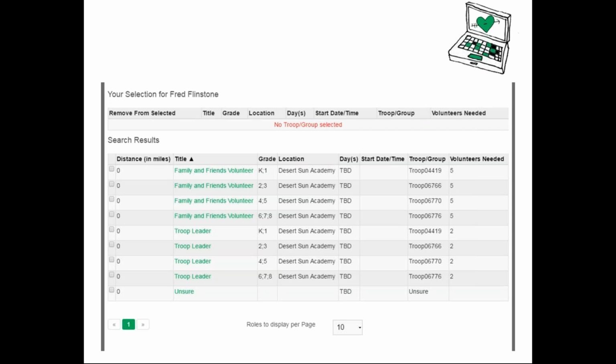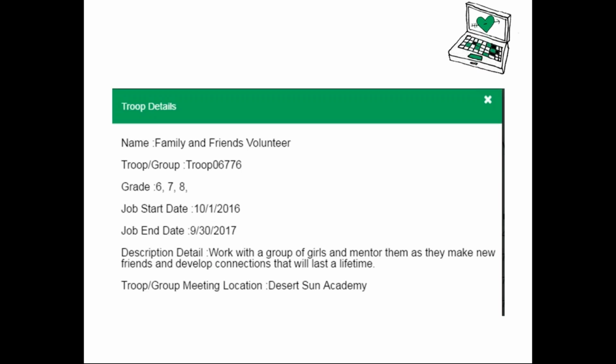This one actually just goes through and shows the different troops in the area and what they're looking for, which type of volunteers that they need. And I think in the end, they find the troop that they've signed up their daughter for.